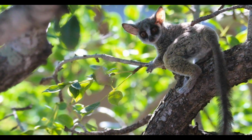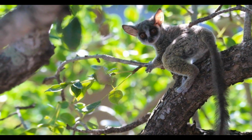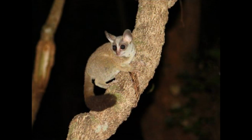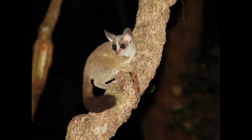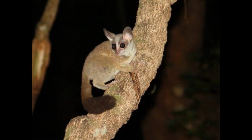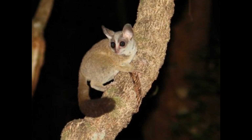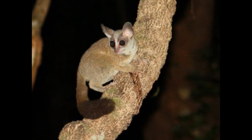Some Galago species, including Rondo Dwarf Galagos, are known to sing. These songs are typically more melodic and rhythmic than other calls. Songs can serve various purposes, such as attracting potential mates or signaling their presence to other groups.